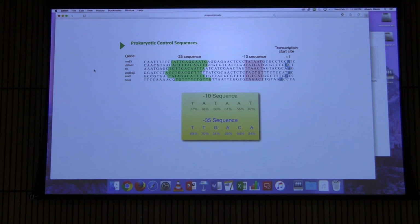Well, we know that if the bases occurred randomly, we would expect a T, we would see 25% of the time, because one chance in four of a T, one chance in four of an A, one chance in four of a G, one chance in four of a C. This tells us it's not random. And it tells us that there's a preference for this sequence.